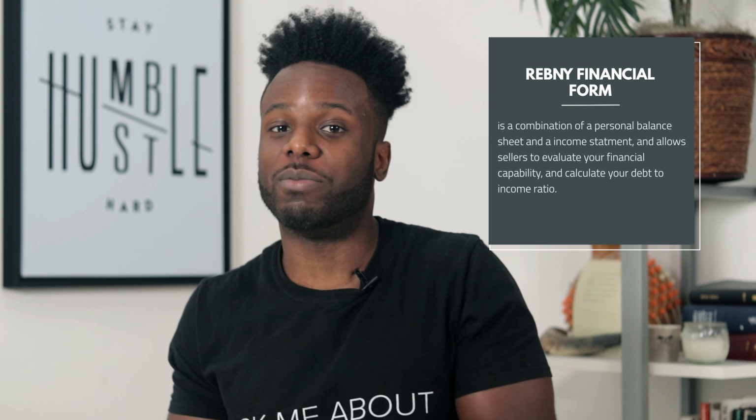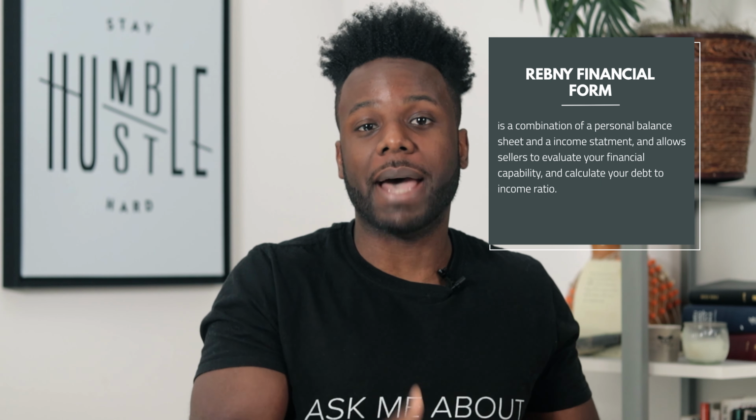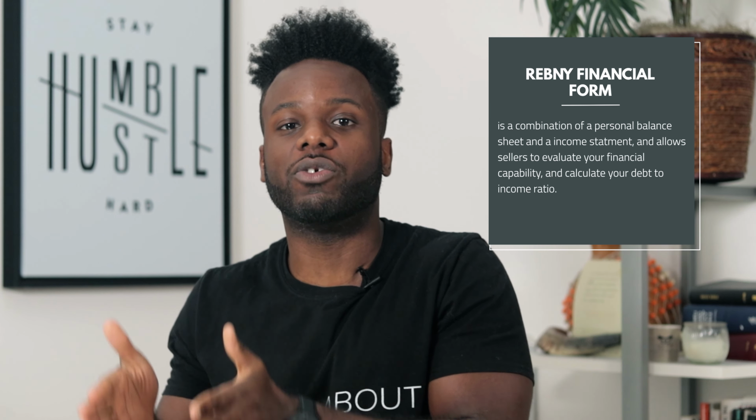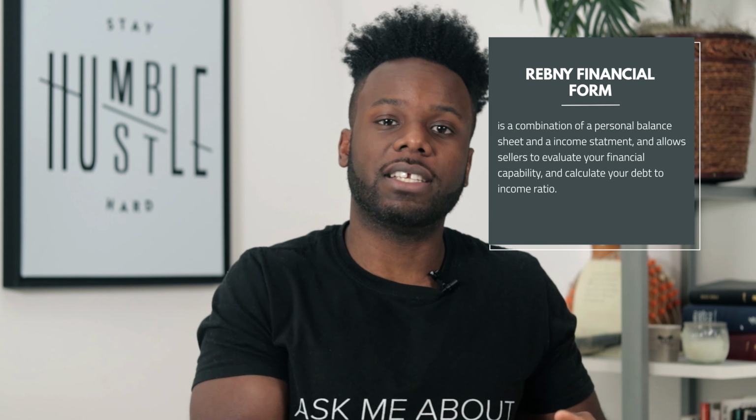Next, revenue financial form. For those of you who are familiar with accounting, the revenue financial form is a combination of personal balance sheet and income statement, and allows sellers to evaluate your financial capability and calculate your debt to income ratio for co-op purchases. So this is only for co-ops, not townhouses, not condos, because you want to make sure that you're financially sound, that you can get and pass the board interview. So that's why we need the revenue financial form when you're buying a co-op in New York City.